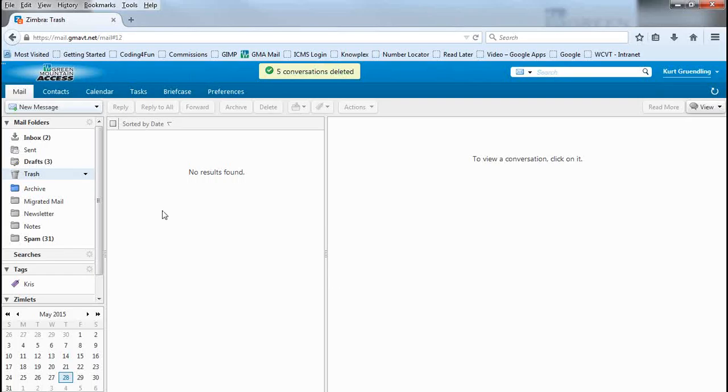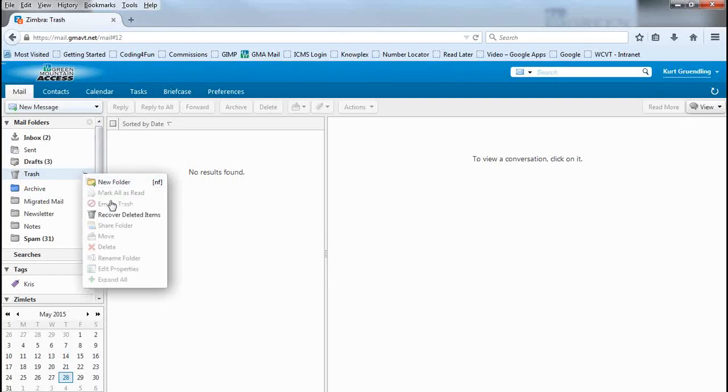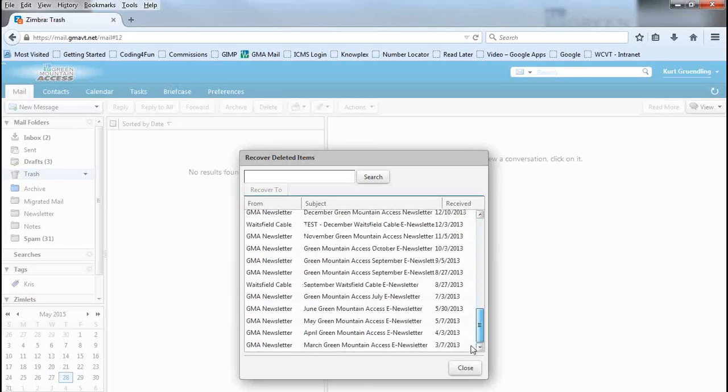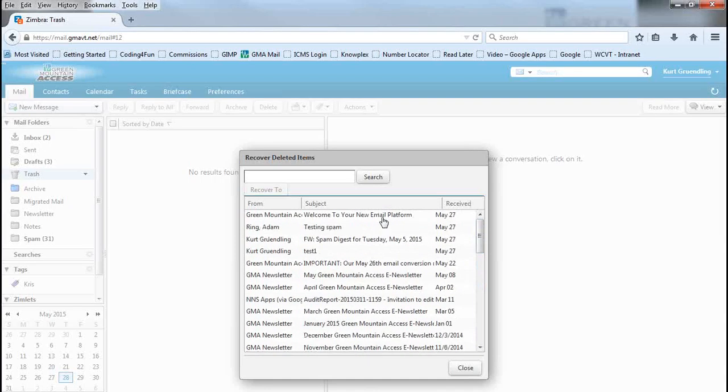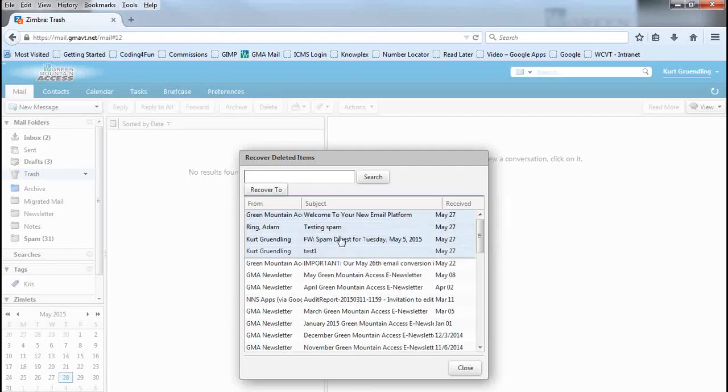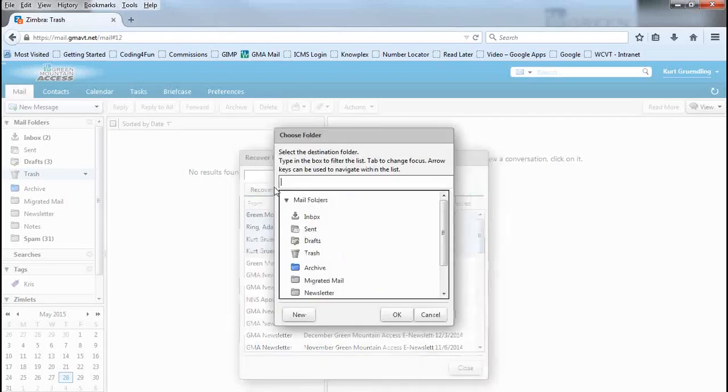I want to show you another neat feature. Go ahead and, on the drop-down menu next to trash, choose Recover deleted items. Nice. Wow. So it has all the ones that you've deleted in the past. Look at all those deleted items. These are probably the most recent right here, that one on May 27th. Go ahead and recover two. And you can send them either back to your inbox or to your archive.